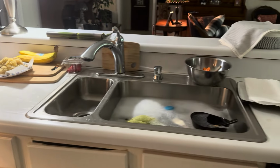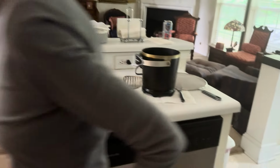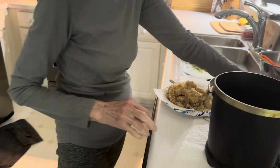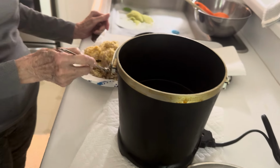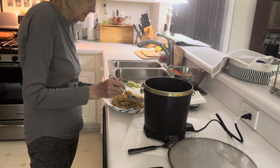All right, let's see here. I'm going to do one at a time and see what happens. Let's find out. That's going to splatter, so you want to get back just a wee bit.